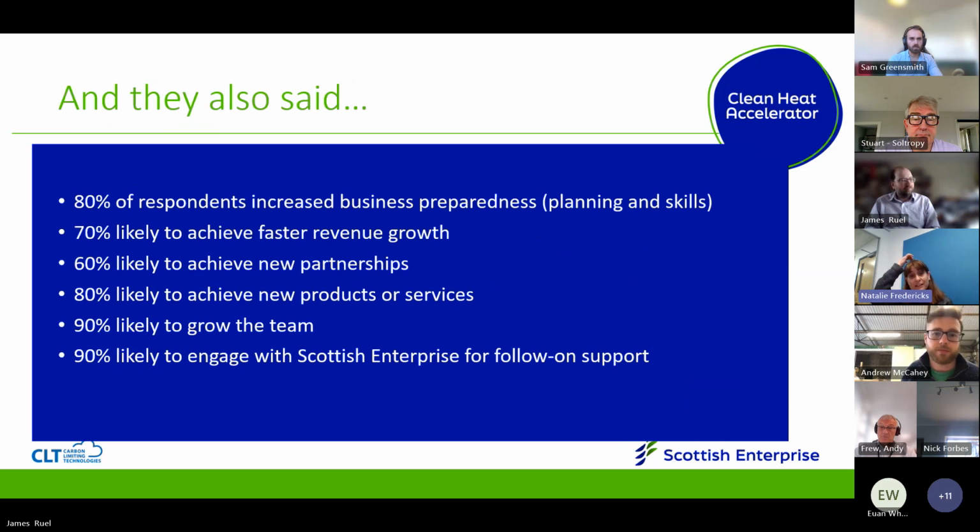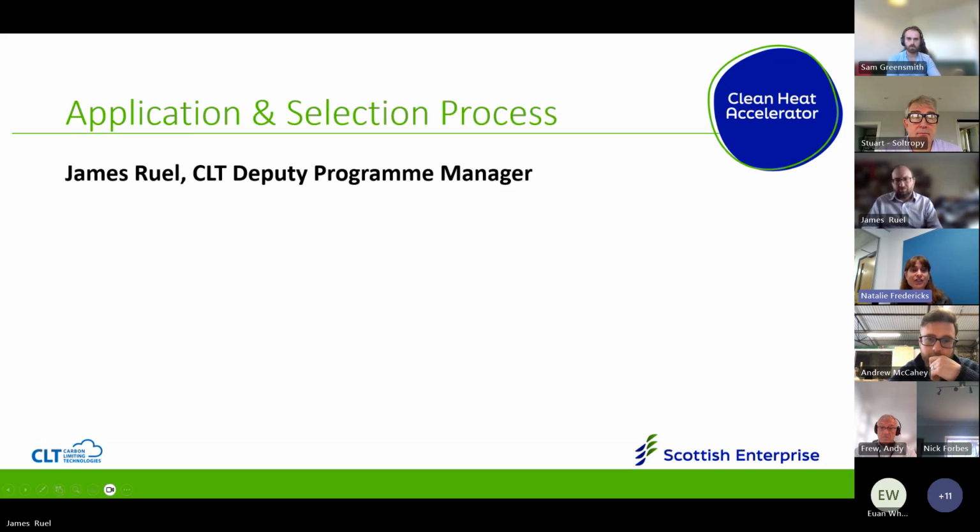And they also said they developed their skills, they were likely to grow faster, achieve new sales, and grow their team. So hopefully that gives you a bit of a flavour of the programme, what's involved, and what you're likely to get out of it. I'm now going to hand over to James, who will run through the application and selection process, after which we'll hear from another of our previous participants.